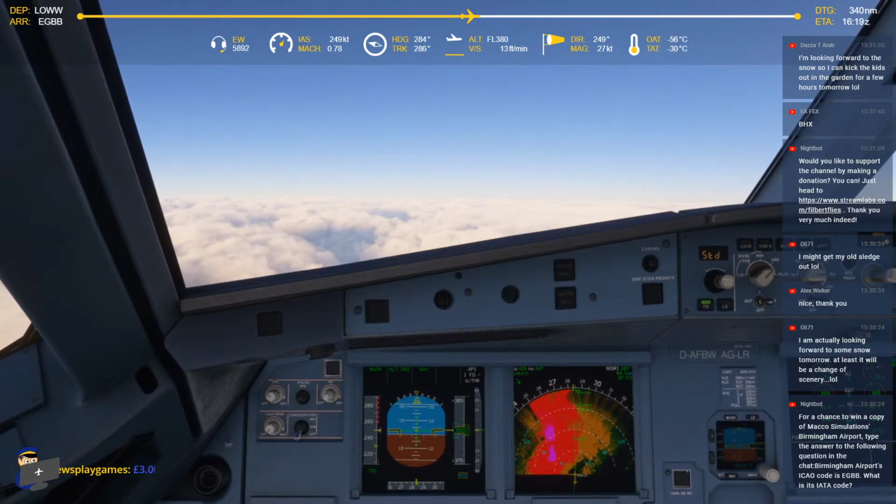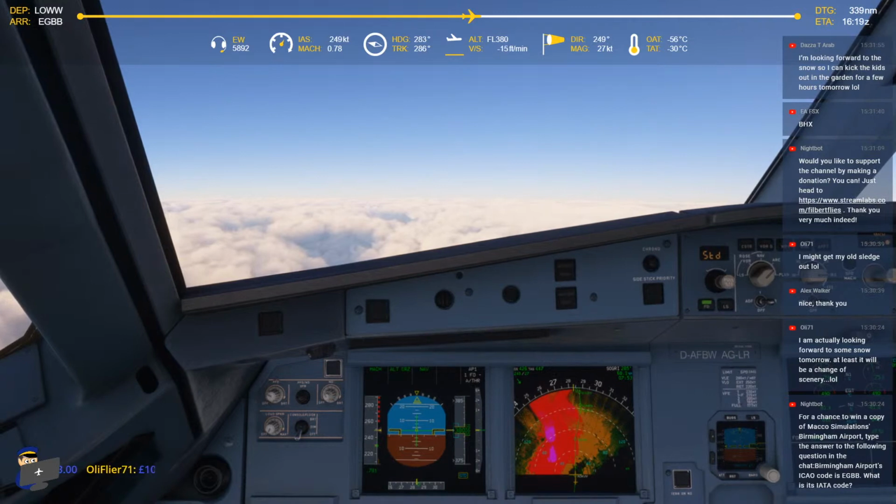Do we know if it's going to settle? I suppose we don't know for sure. Heavy snow showers, so it should, shouldn't it? Heavy snow showers and 1 degree.